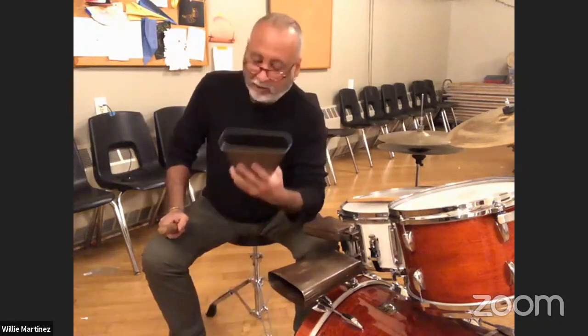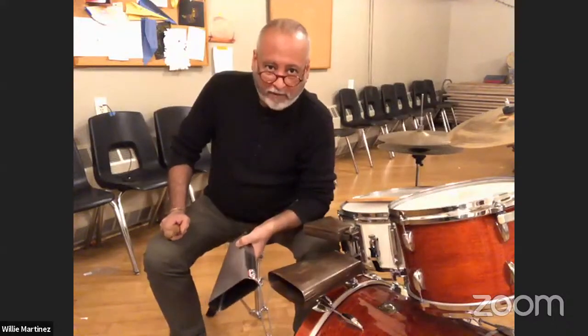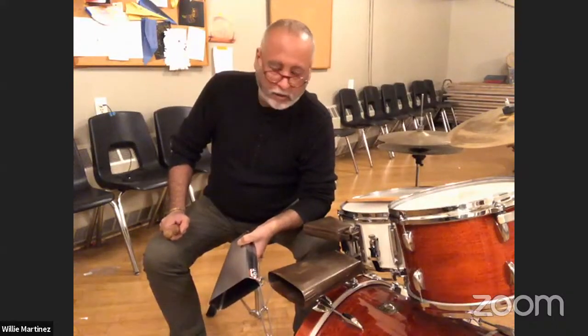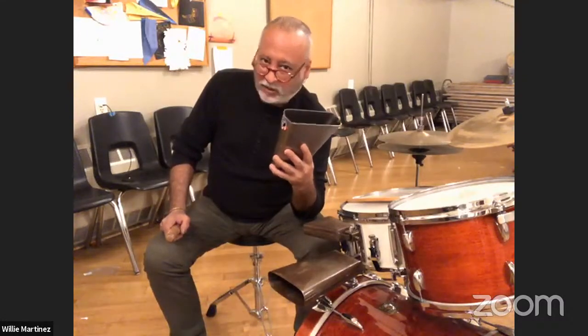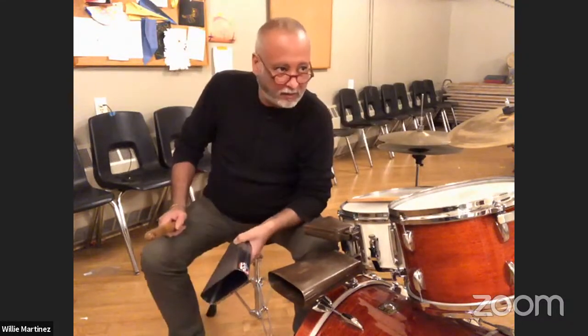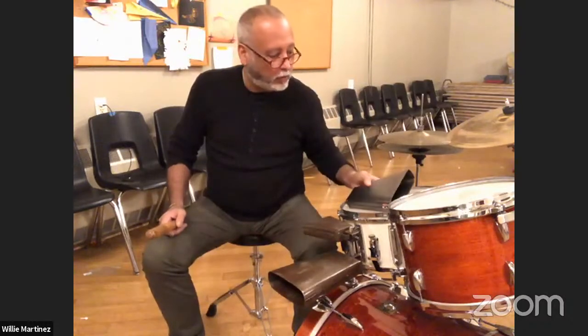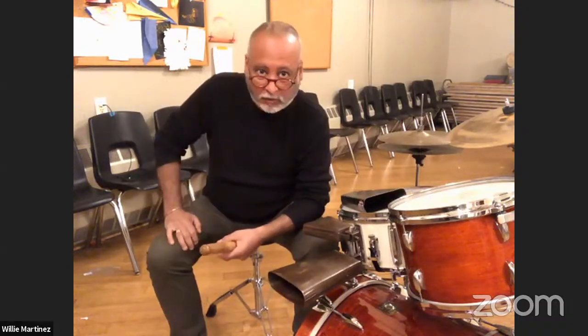Cool, right? I love cowbells. Cowbells propel, they have a way of propelling the music like no other instrument. And it's just one bell, and it can basically what we call drive the bus. There are great bongo players like the great Johnny Rodriguez that used to play with the Tito Rodriguez Orchestra and with Tipica 73.